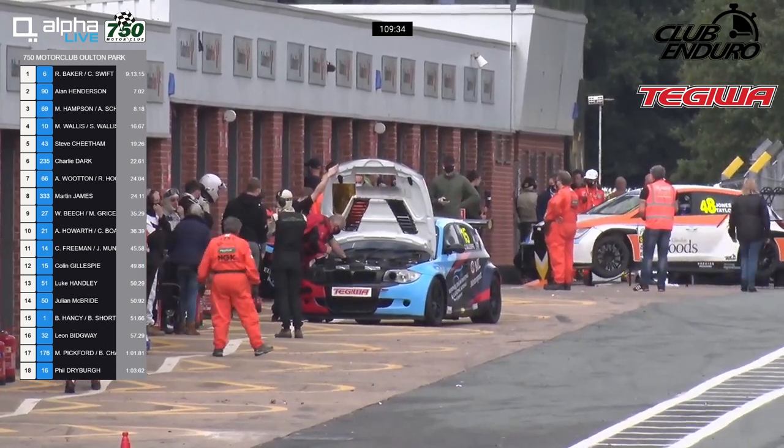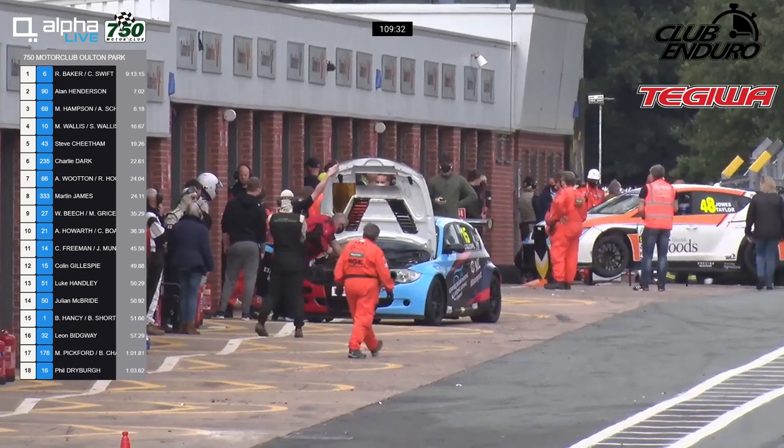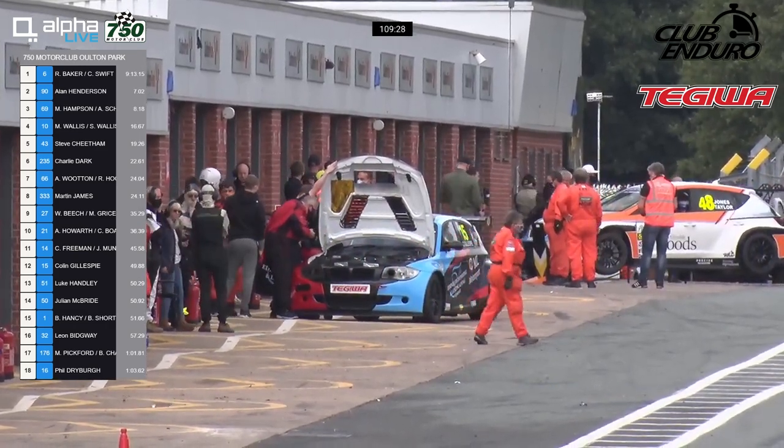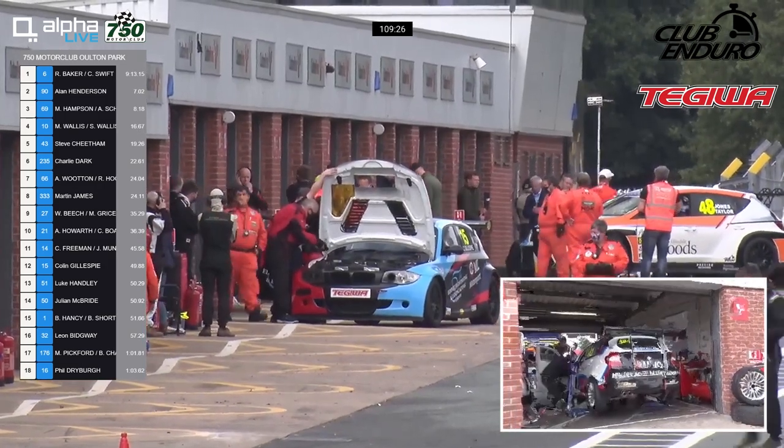And into the pits is number 15, Colin Gillespie as well, you can see there. And he was the Class B winner last time out. So that's early drama for Colin Gillespie, for him to be into the pit lane already.